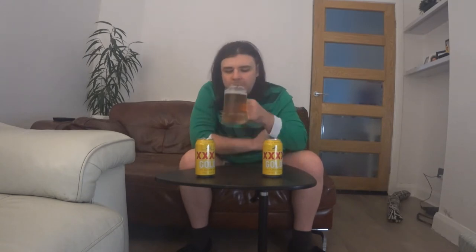Well, the mouthfeel was good, but I can see why this is 3.5% because there was nothing to it. Just took a big gulp. Right, I'll take another one. Nah, again, it's bland. It's very bland. It just tastes like, I don't even know. It's just weak. It's very weak.